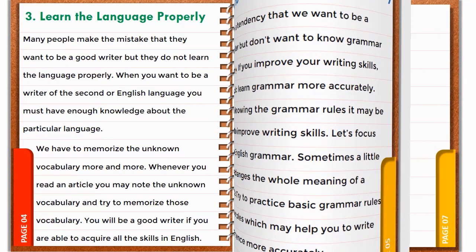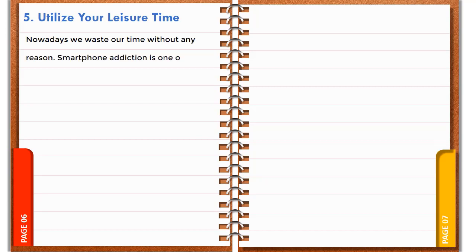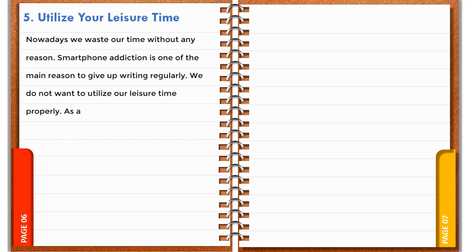5. Utilize your leisure time. Nowadays we waste our time without any reason. Smartphone addiction is one of the main reasons to give up writing regularly. We do not want to utilize our leisure time properly. As a result, we cannot improve our writing skills.